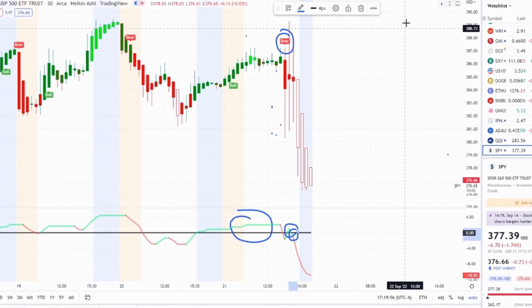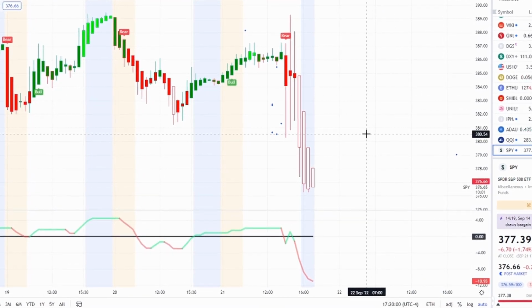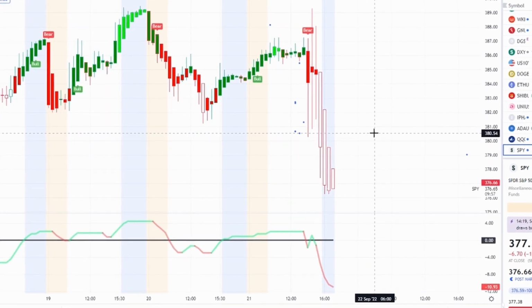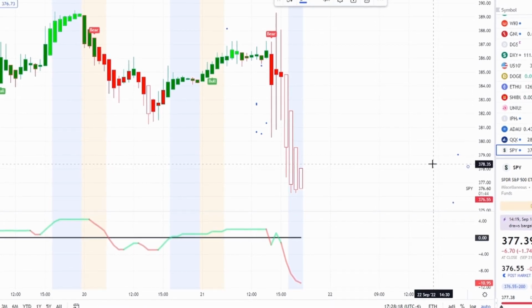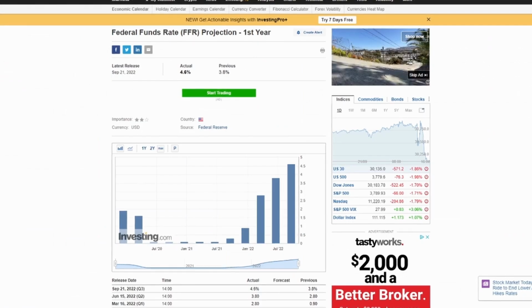We're going to zoom out and look at different time frames and also zoom in with the 15-minute and see what happened within the volatility. But let's talk about why the markets reacted this way. If everyone was expecting 0.75 to be a better case scenario than a whole 100 basis point hike, well, it has to do with this information right here.